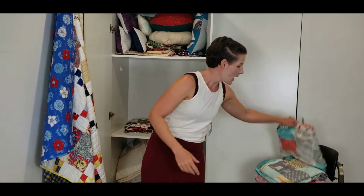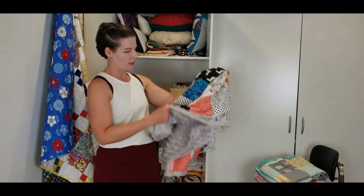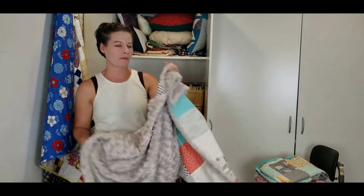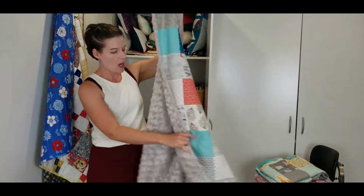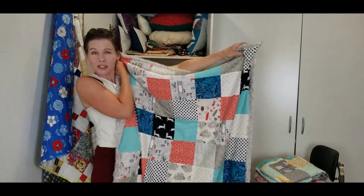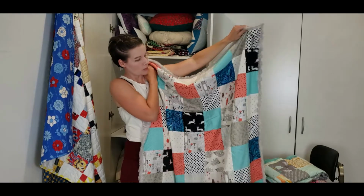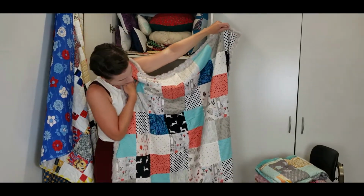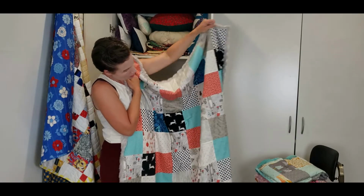There's that one. I have this one, I believe I call this Enchanted Forest. I also made nice little short videos for each of the Minky blankets, so you can see them in a little more detail. And I tried to scoot my camera back as far as it would go, but you know, walls exist, so there's only so far back that I can go. But I really like this one.